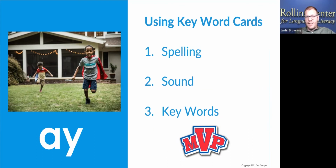And we can help them by doing this. We can give them the spelling. We can say R, r, robot, right? And so you see on the screen, you're saying the spelling, the letter R, the sound, and then the keyword, which would be robot.